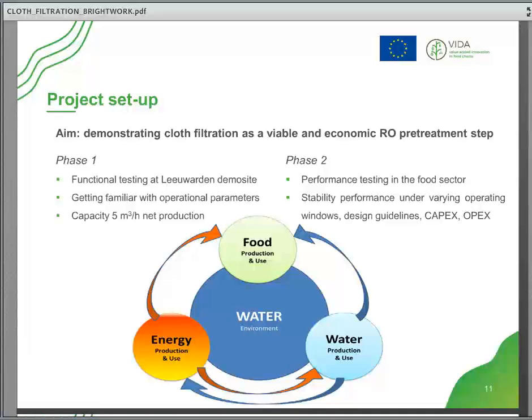That means we have to cope with that, and we need to create a stable setup of the test kit in order to be able to create a stable effluent quality from the cloth filter pilot to feed the RO. That's the main goal for phase 2, in order to get the understanding of how we should run the unit in a stable way and create a good basis for the design, to build the design guidelines and to find out what the capital expenditures and the operational expenditures are, because those are the final drivers for the food sector to decide to invest in water reuse schemes or not. So that's important.